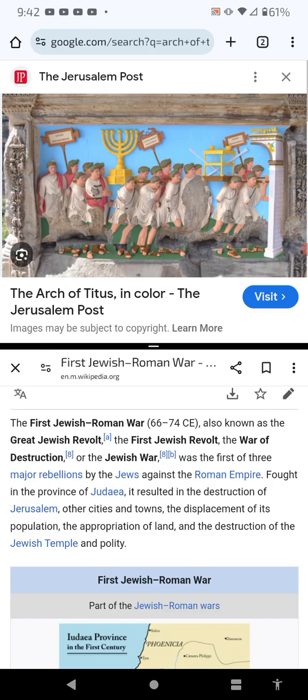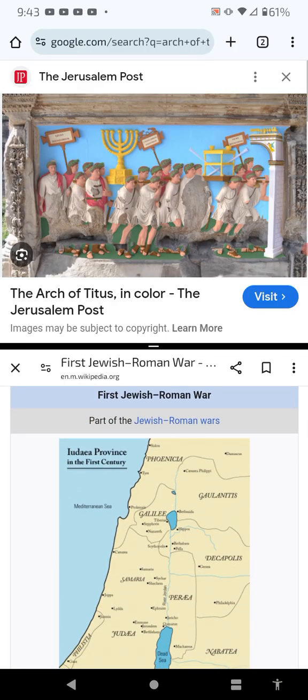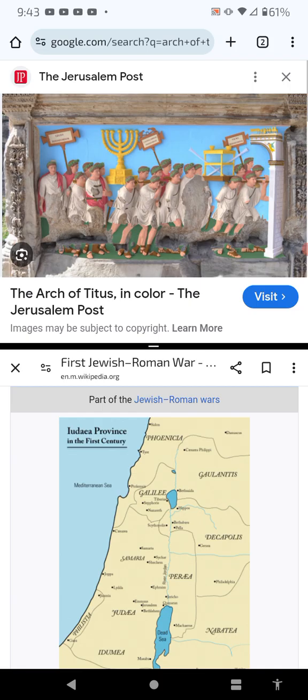So it says, also known as the Great Jewish Revolt, the first Jewish Revolt, the War of Destruction. I never heard it called the War of Destruction before. Or the Jewish War, it was the first of three major rebellions by the Jews against the Roman Empire. Fought in the province of Judea, it resulted in the destruction of Jerusalem, other cities and towns, displacement of its population, the appropriation of land, and the destruction of the Jewish temple.